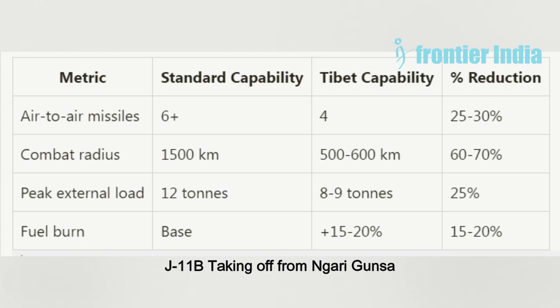According to one source, the J-11B has a combat radius of roughly 500 to 600 kilometers from Ngari Gunsa base, compared to 1,500 kilometers from lower bases. Operating from Tibet results in a 60 to 70% reduction in range.